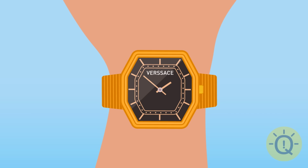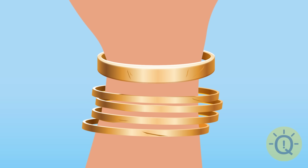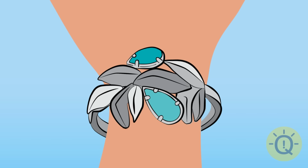Matthew seems to be wearing a Versace watch. But look, the name of the brand is written incorrectly, so it's fake. Lauren is wearing tons of jewelry, but take a closer look. There are lots of scratches on her bracelets. It's not real gold, the accessories are simply gilded. So the real millionaire is Jessica with her Tiffany bracelet.